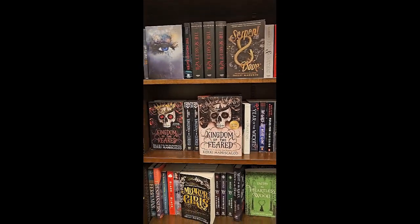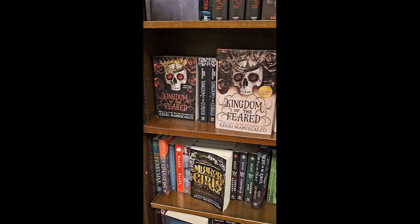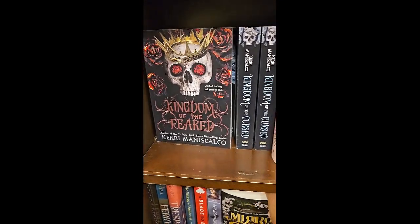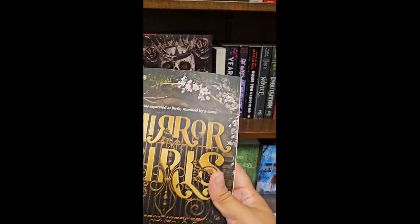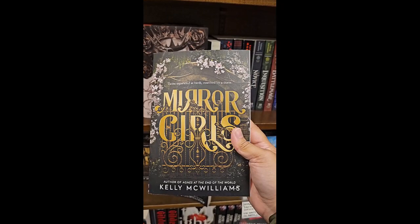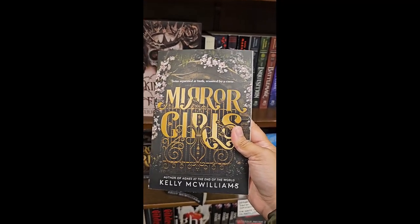Seems like a lot of these are older titles, some of which I've read before. I don't think I've read Mirror Girls, and I think it's in paperback, so I'm gonna go ahead and get it. This, I believe, is a gothic YA, where it talks about twins that are separated at birth, and it's also a historical YA, so I'm definitely gonna get this.